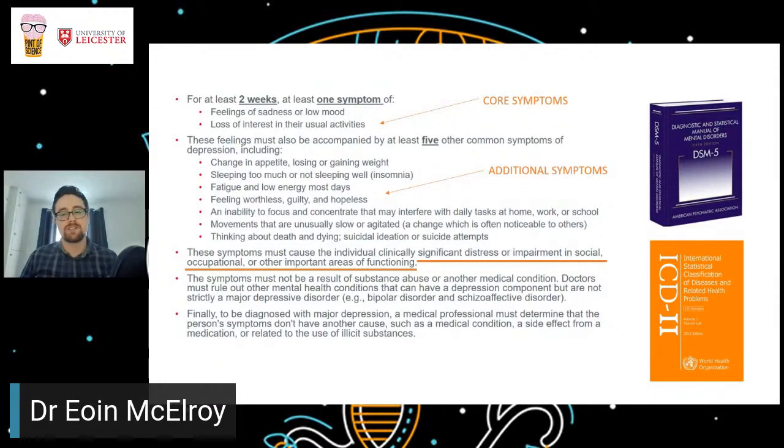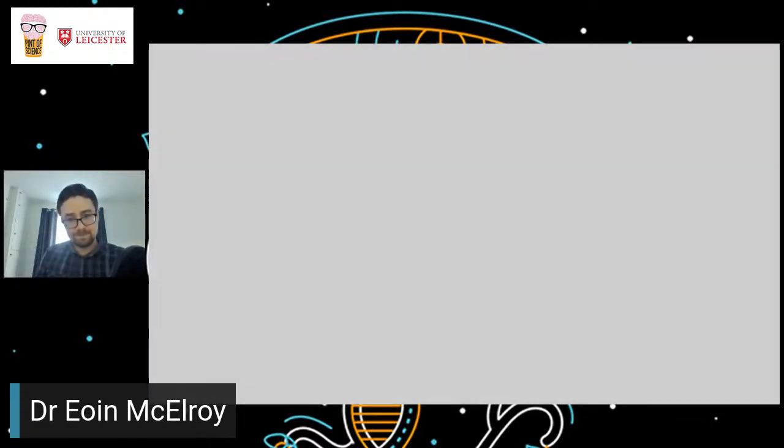Terms such as depression and panic disorder quickly sum up a series of experiences and behaviors that typically co-occur within an individual. And these terms are proposed to reflect an underlying illness or disorder. Why do we do this? Well, there are a number of quite pragmatic reasons for this.